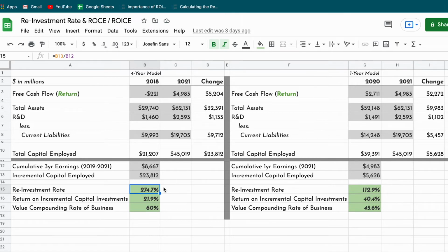And if we look at exactly that, we can see Tesla's return on incremental capital, or the return being generated on the new capital, is around 22%. Which puts it right in the wonderful category.